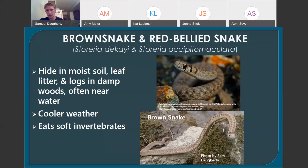But you can find them pretty late or early in the year. I found these guys in November, and I've seen them slithering around in early March as well. So they're a pretty cool weather snake. They eat soft invertebrates mainly. Both of them have a reputation for eating snails. I wish I had a video of it, but I don't. They actually pull snails out of their shells and eat them. They'll also eat slugs. Sometimes they'll eat worms and soft-bodied insect larvae like beetle larvae.